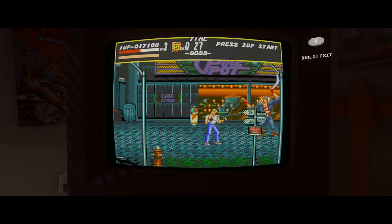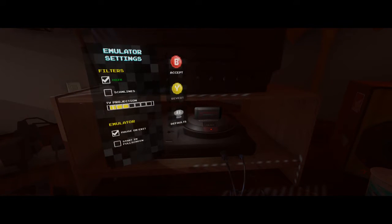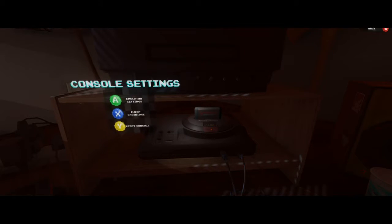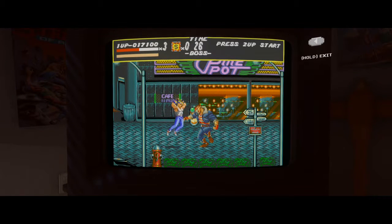Actually, before we start this up again, let's go into the emulator settings and show you what things look like if we take the TV projection down, accept, and go back to the screen. You'll see that it's a little bit flatter, kind of has that Trinitron look.